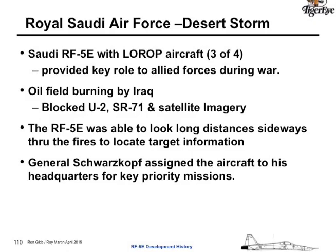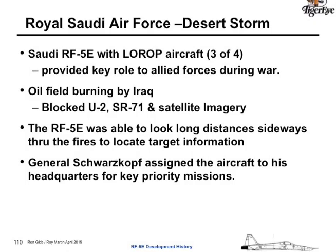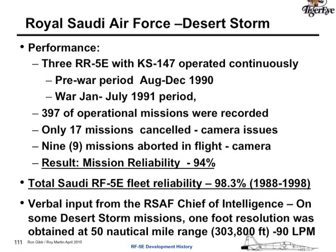Now, during Desert Storm, the Saudis were in the middle of this. They had 3 aircraft operating all the time. When Hussein set off the oil fields burning, there was an inversion layer. The smoke came up, the inversion layer created a ceiling, and all the U-2s and the SR-71s and the satellites were all blocked. And so the RF-5E was able to look through holes in the smoke and look long distances and get the image. So Schwarzkopf assigned the aircraft to his headquarters for all his high priority target information. The aircraft performed exceptionally well in the pre-war period, and during the war, the 3 aircraft had at least 400 flights.